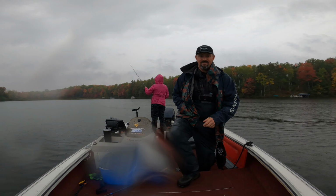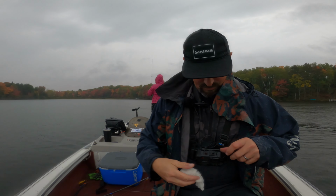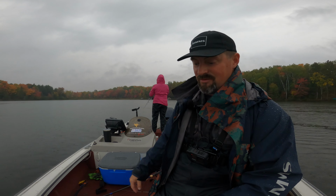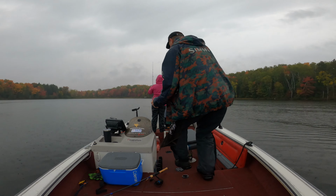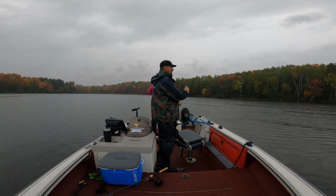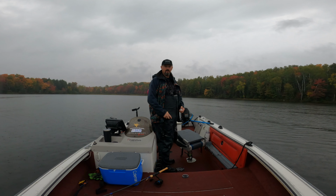And sorry for the lens being all messed up, but that's what happens. But yeah, we're just working down this weed line. The wind is blowing us perfectly into this bay, and we'll continue to work the edge of it and see if we can pick up some more fish here. Just kind of working our way down the edge of this weed line here. Stick around.